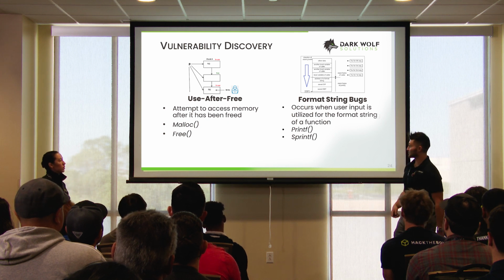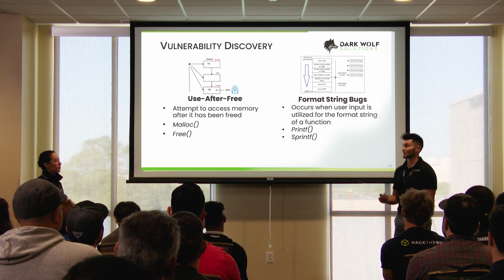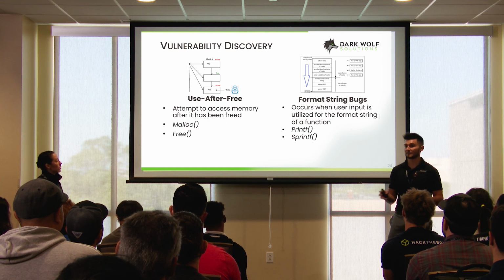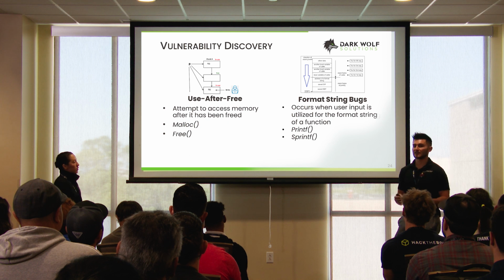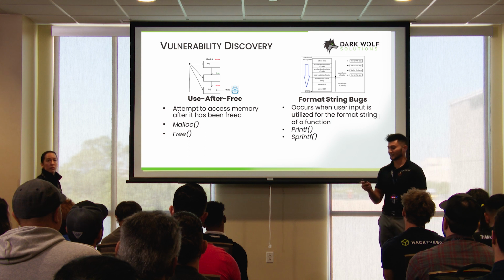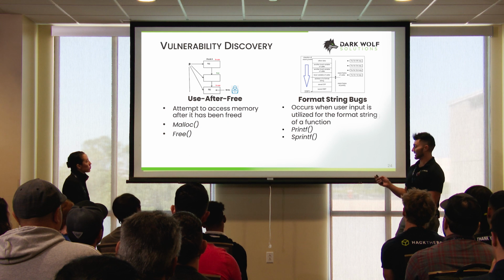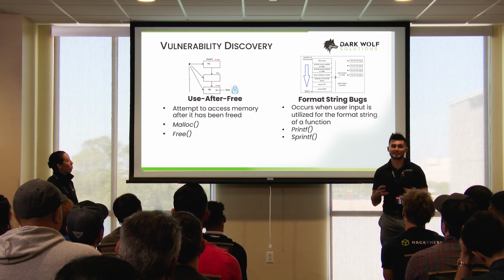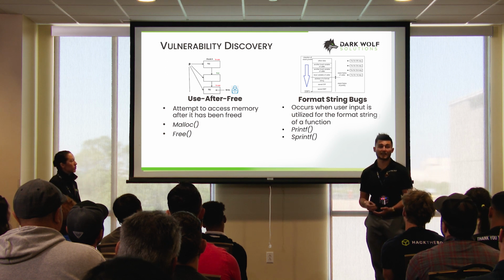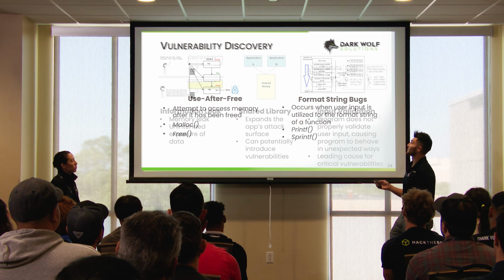Next, we have a format string bug. This is personally one of my favorites. It actually occurs due to developer error, because the developer, whenever creating the code, did not specify a format string specifier as an argument for the function itself, such as printf or sprintf, for being able to print out data and strings. As a result, the attacker can then supply their own format string specifiers, such as %n, and we can then write data to the stack dynamically and at will.